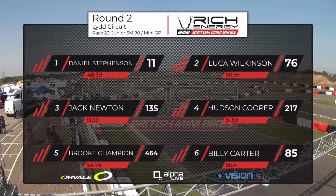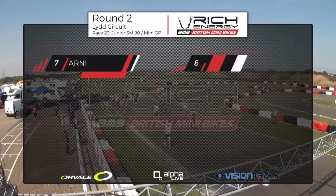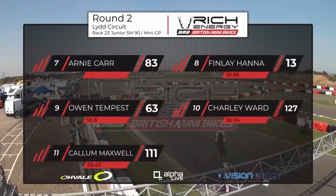Here we go then for race number 2 for the Junior Supermoto 90 and Mini GP. Daniel Stevenson was the fastest qualifier with 48.39 from Luca Wilkinson, Jack Newton, Hudson Cooper, 5th for Brook champion Billy Carter rounding out the top 6. Arnie Carr in 7th from Finley Hanna, Owen Tempest, Charlie Ward and Callum Maxwell in 11th position.